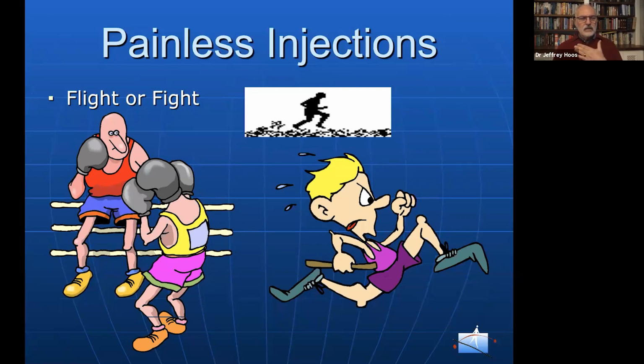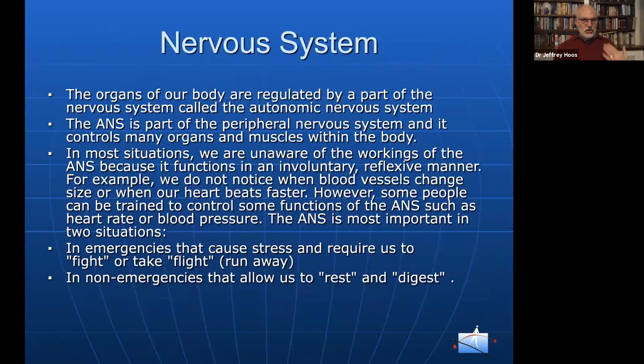But their social skills or their social upbringing has brought them back to your operatory because they know that it would be inappropriate for them to walk out the door. But in reality, they're frightened. And so it's their social construct that has allowed them to stay. And that's because of your nervous system.